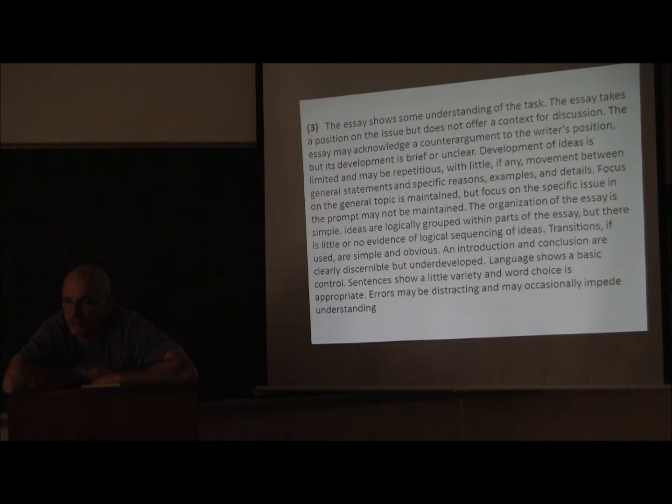The organization of the essay is simple. Ideas are logically grouped within parts of the essay, but there is little or no evidence of logical sequencing of ideas. Transitions, if used, are simple and obvious. An introduction and conclusion are clearly discernible but underdeveloped. Language shows a basic control. Sentences show a little variety and word choice appropriate. Errors may be distracting and may occasionally impede understanding.